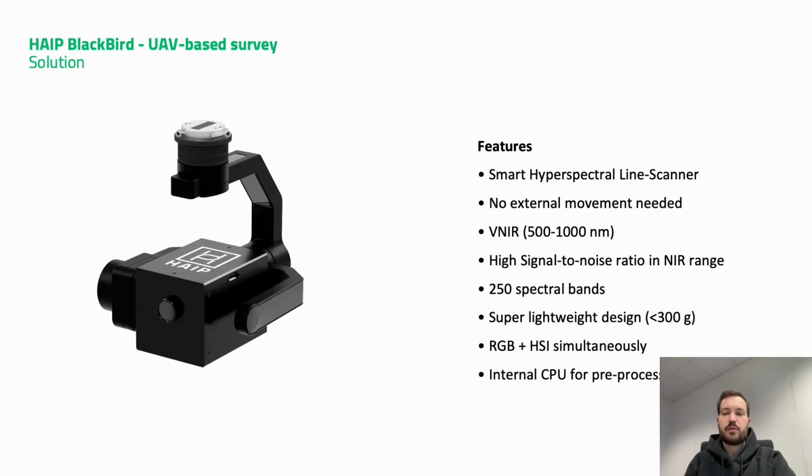First, I would like to start with our product Blackbird, which is a hyperspectral camera specifically designed for drones of the DJI Matrice 200 and 300 series. The camera is based on a line scanner but can perform the movement internally when the drone is in hover mode, so external movement by the drone is not necessary. The camera can be operated like a DJI payload, so it is also possible for inexperienced people to use this camera easily on a drone.